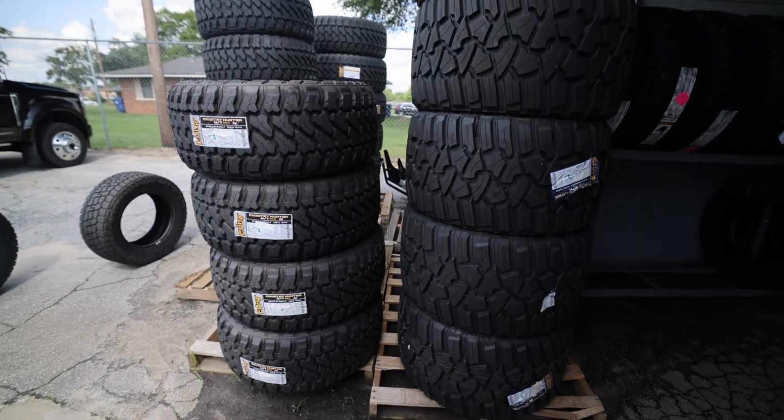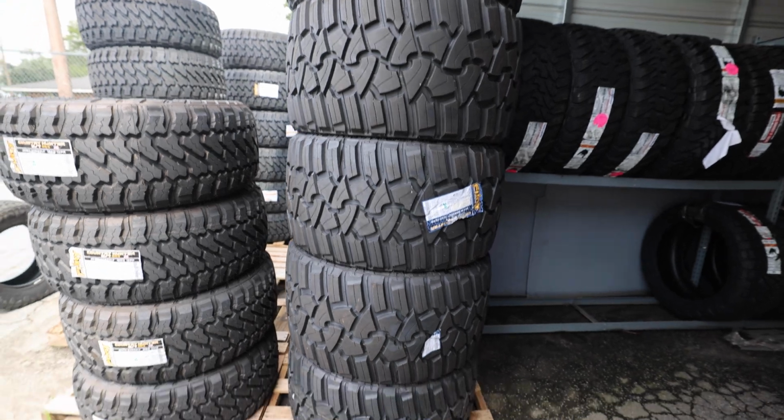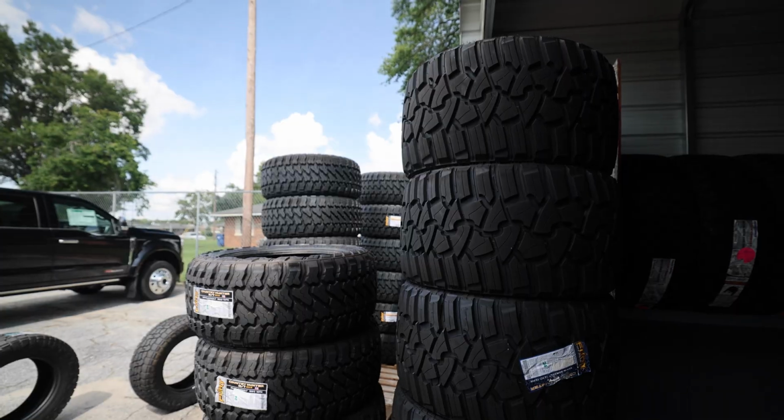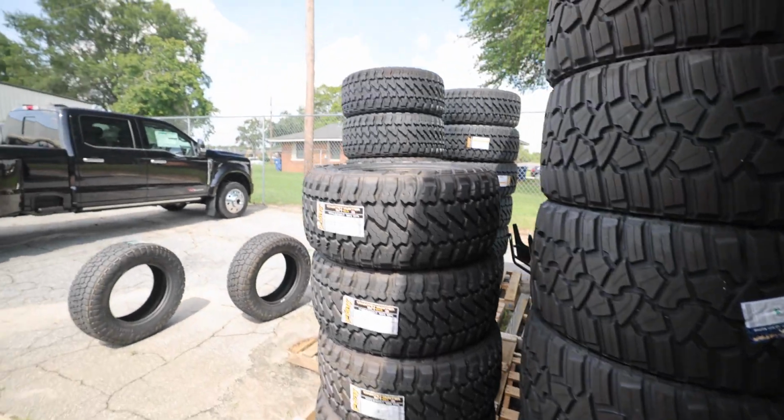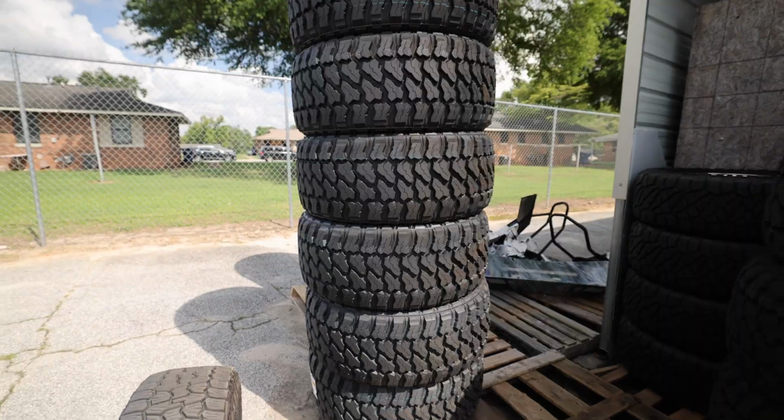Fury Country Hunter tires. We only run these typically when we go 26 inches or bigger, just because essentially there's better options for smaller sizing like Nitto and TOYO. Definitely for your big wide stances, 42s, 38s, 28s, 30-inch wheel diameters. We trust in Fury tires.